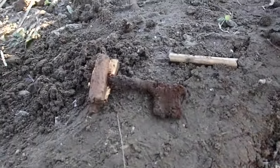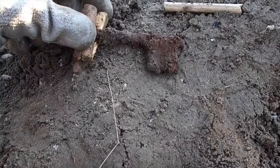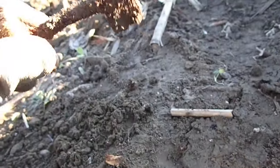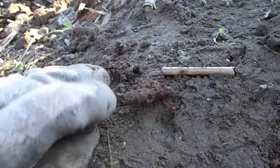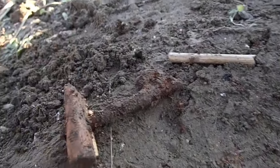Alright, just found this. Does anybody recognize it? It looks almost like a key on a piece of wood or something. I'm not sure what that is. Anyway, if that looks familiar to anybody, let me know.